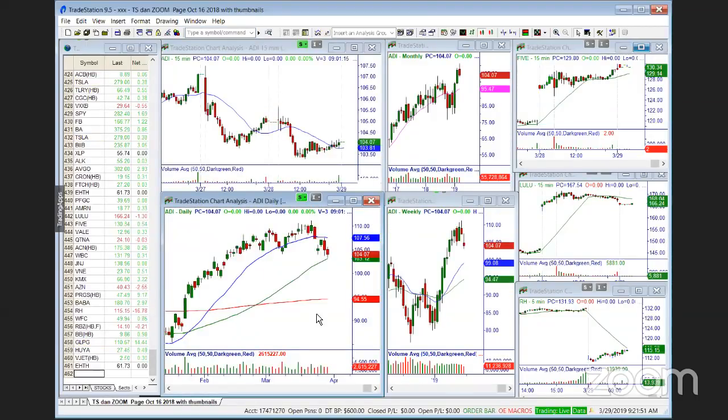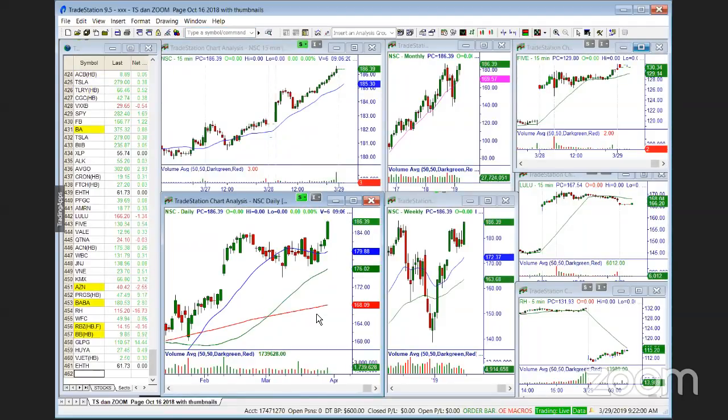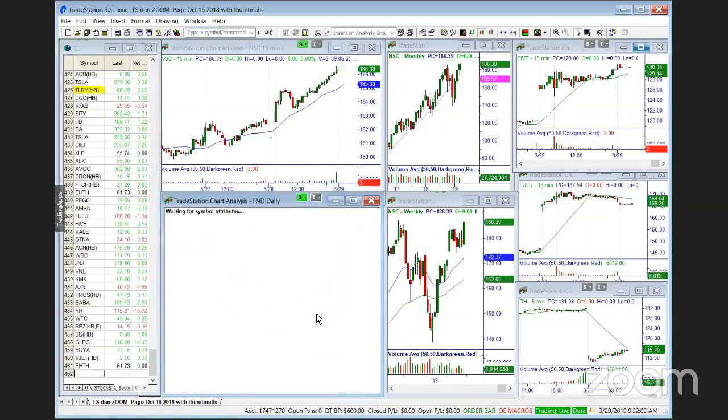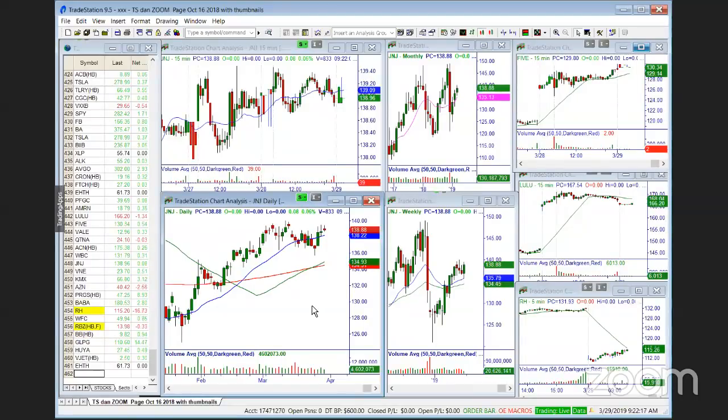Let's look at a couple carryovers. ADI is a short watch under the low. NSC, I mentioned yesterday, I'd like to get a pullback or a 1, 2, 3. FND, actually, FND might have triggered into the close because I gave it over the high. So that looks great. Nice close. J&J's on my list. I'd like it to go sideways again today. And the beautiful weekly right there.